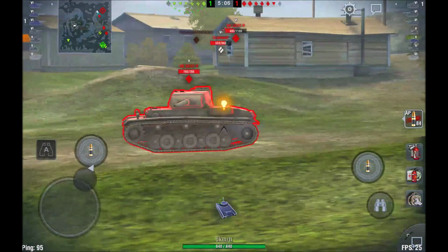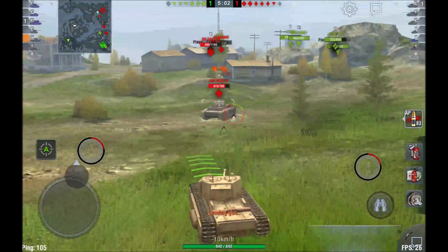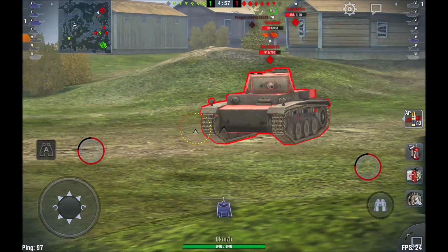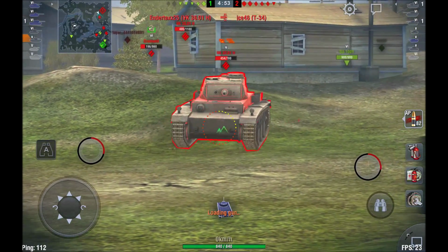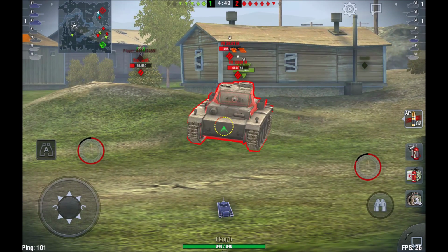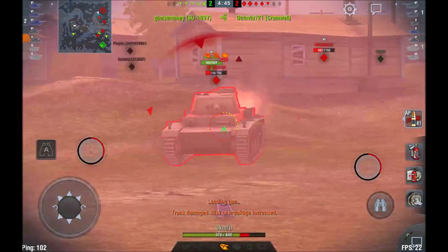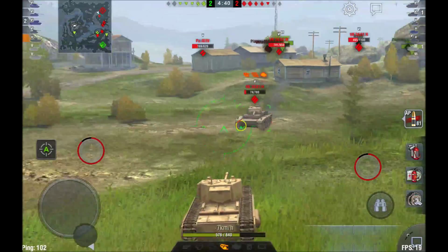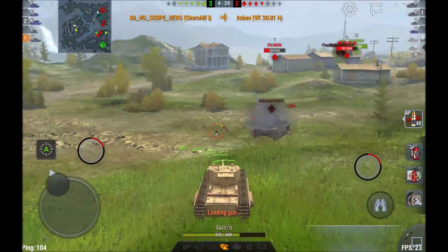120 to 200 damage for 7 shots a minute, so pretty damn good at tier 5 if you ask me. As you can see, this VK is having troubles penetrating me because of my 177mm of frontal armor. But for the penetration of this tank, you will be able to penetrate anyone in your match in literally every spot, having 109 all the way up to 181mm of penetration.